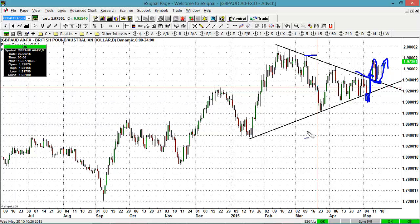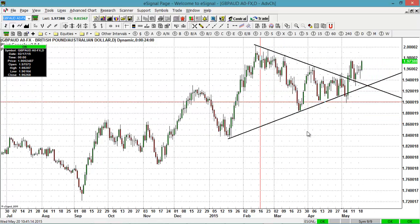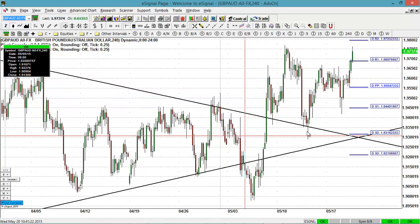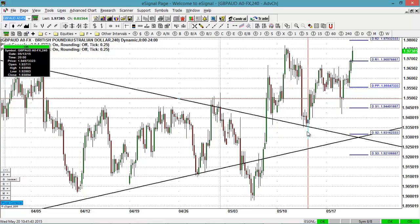Next area of resistance is in the 198 area, and then ultimately in the 200 area in the British pound Australian dollar. If you are swing trading or day trading this pair, it would be good to be buying dips. For example, this was a pretty good 4-hour chart. We had a low here, a high here. If you label this A and this B, this was a swing retracement, and the market is now heading back up to the north side, and we expect it to take out this 198 level.